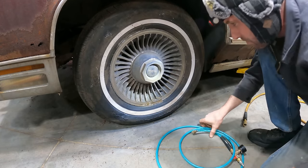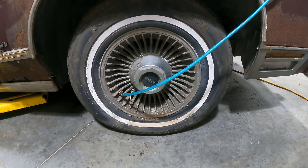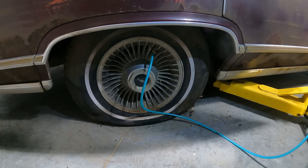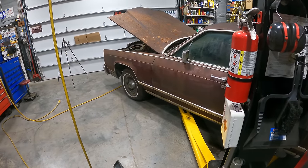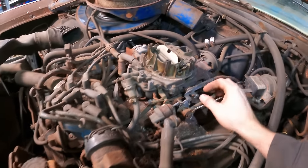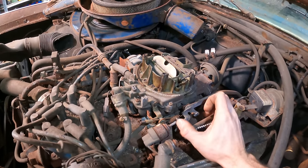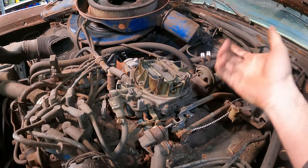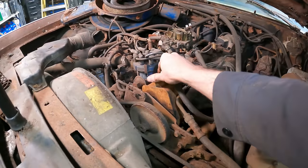I think the bead's leaking a little bit on the backside. Ooh. 25 psi in each. See if any of those actually hold. Oh, a couple checks under the hood. The carburetor linkage actually looks completely fine. And that choke closed up. Really good shape there. No rust.